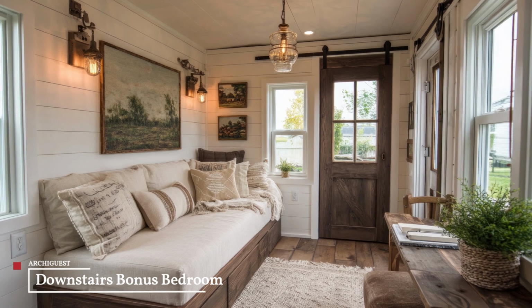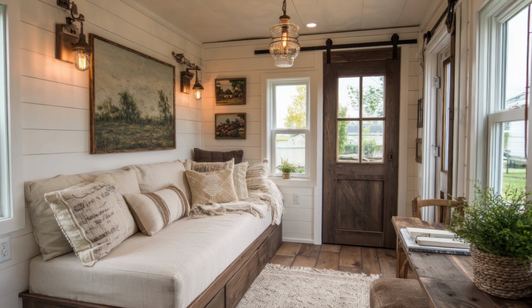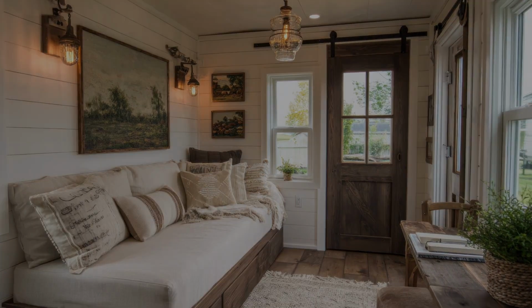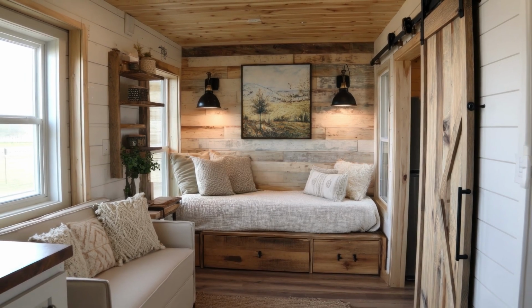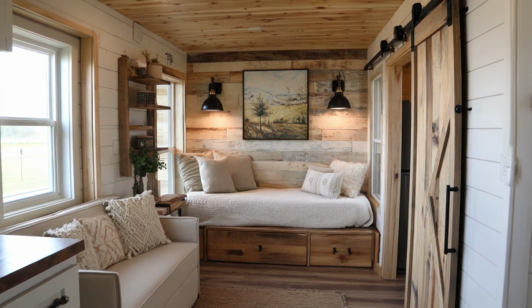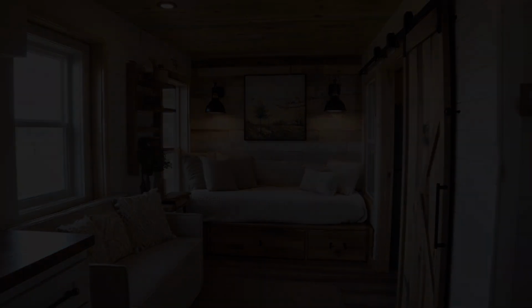Unlike most tiny homes, this one includes a downstairs bonus room that doubles as a guest room, reading nook, or hobby space. Currently styled with a daybed, vintage wall sconces, and art depicting country landscapes, it provides flexibility and comfort. This room proves that tiny living doesn't mean sacrificing accommodation.